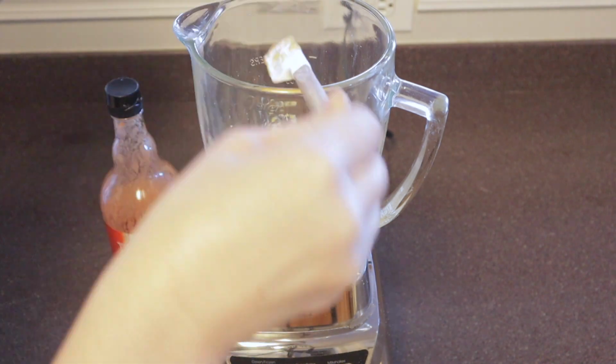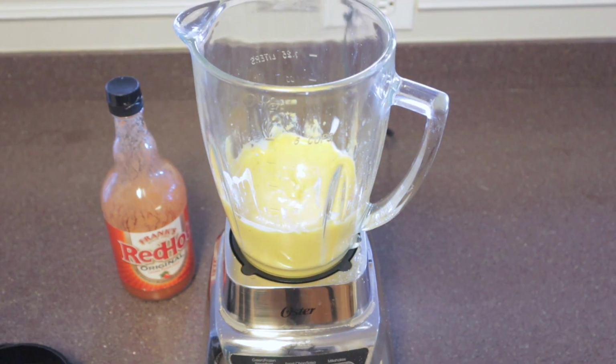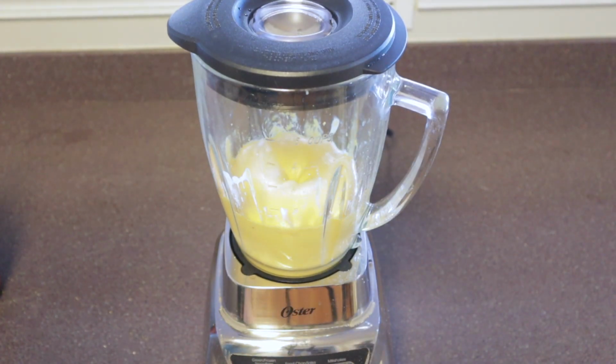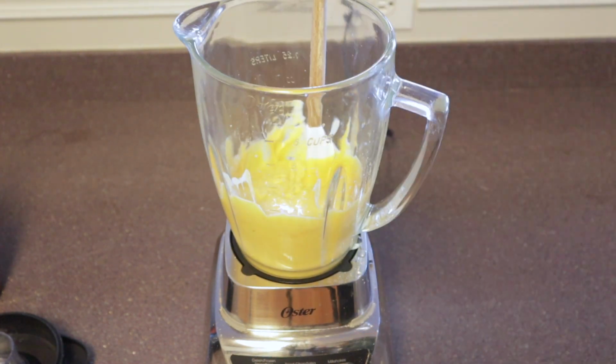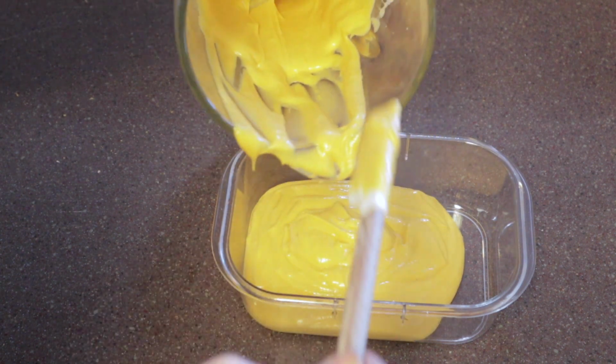And this blended up really easily in my blender. It made a really nice creamy sauce, and then we like to add a little bit of Frank's here, not too much since the kids are also eating it, and we can always add more hot sauce on ours later when we're actually eating it, but just a little is a nice touch. Then we went ahead and saved the cheese sauce because obviously we didn't do the nachos till later.